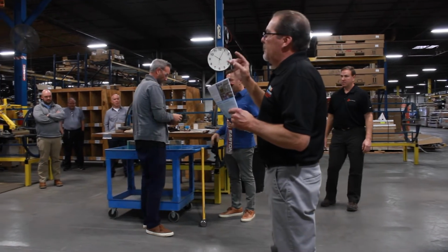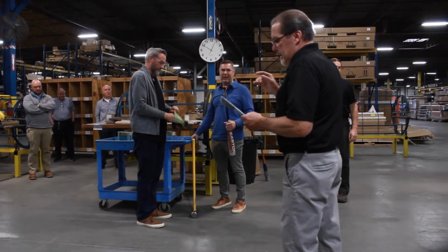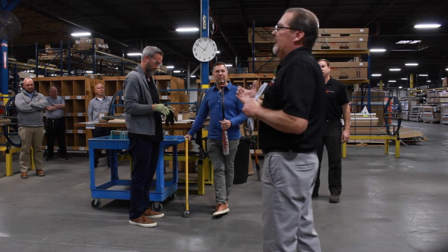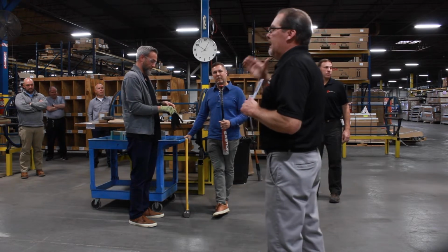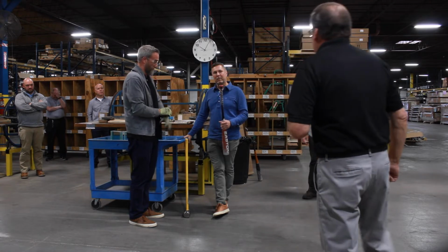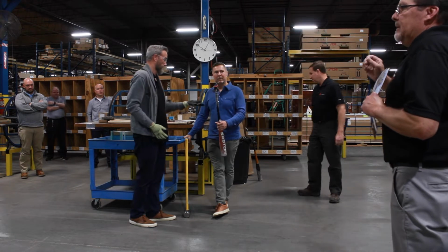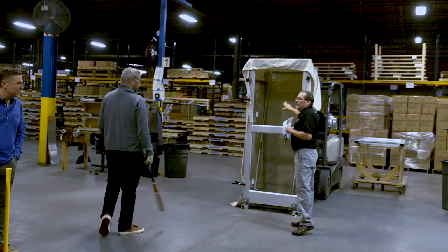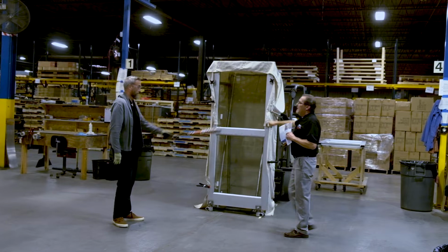So the first product that we're going to be testing is basically a laminated piece of glass. It's got PVB, which is polyvinyl butyral, in between two layers of glass. Okay? And this is a hurricane-resistant product. Go for it. Yeah. Let me stand back a little bit.